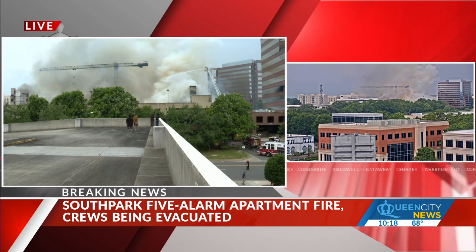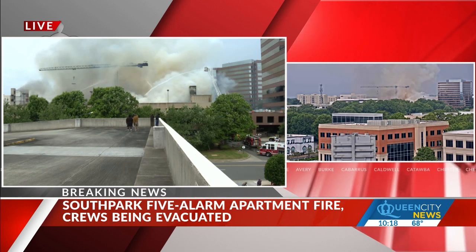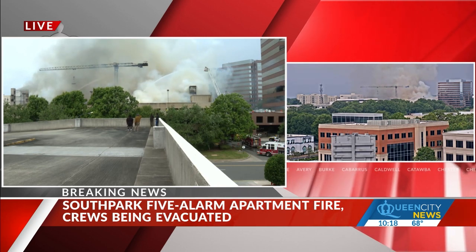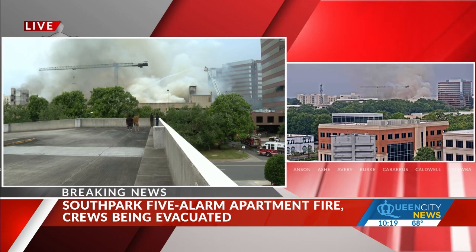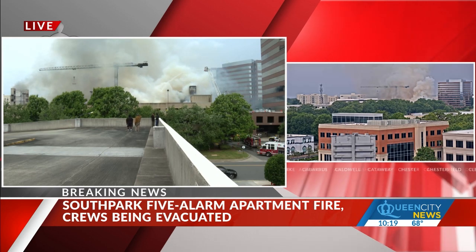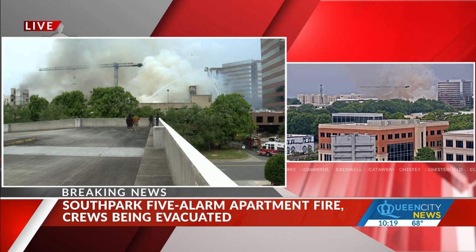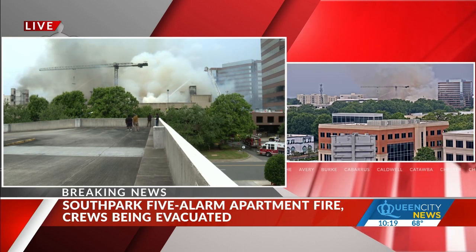This live picture here from Brian Christensen, who is there on what appears to be a roof, a parking garage deck, not far from the fire there. That crane was covered with smoke earlier. So it does appear from the looks of it that the situation is starting to change, but part of that has to do with Charlotte Fire Battalion chiefs activating a 5-alarm fire, saying we need more resources down here so that we can keep our crews safe and get this fire out.